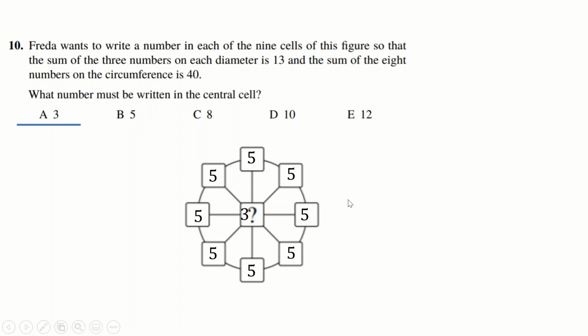There are probably much smarter ways you can do that. It's completely unnecessary, but you could try and justify why 3 is the only thing that can be here. Like, if you increase this 5 by 1, you have to decrease another 5 by 1 to make this still 40, but it has to be this one that you decrease, because you have to keep this at 13.